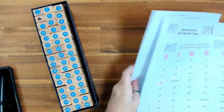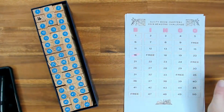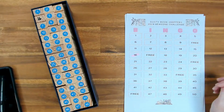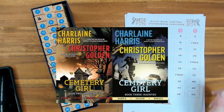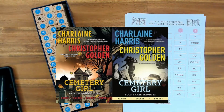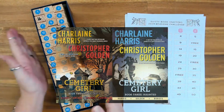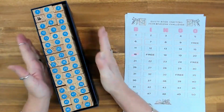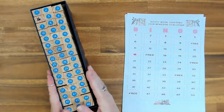And you know what? I think I'm going to finish off with my graphic novel that I started in January, and that was the Charlaine Harris one, which was Cemetery Girl. You can see the cover here. That's what that looks like, and they are available over on Kindle Unlimited. I thought that this would be the best way to do it. So luckily for us, that is done.